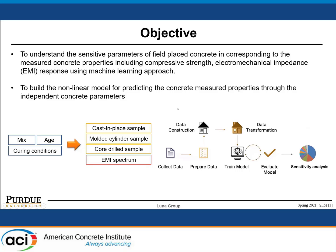But in order to improve the sensing reliability and accuracy, it's essential to understand the sensitive parameters of the field cure concrete in correspondence to the measured concrete properties, including the compressive strength and the electromechanical impedance response I just mentioned. Here we propose to use a machine learning approach to achieve this and to build a nonlinear model for predicting. So we select different independent concrete parameters and prepare the large slab testing, to evaluate and compare with the mechanical properties we got. And finally, we will train the machine learning model and open the black box of the machine learning model to see what the sensitive parameters are.